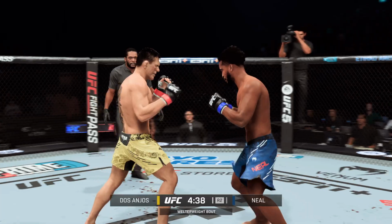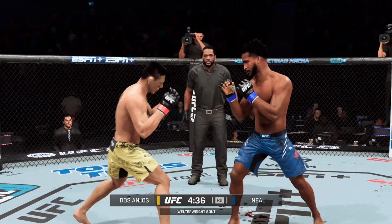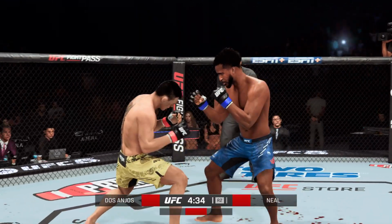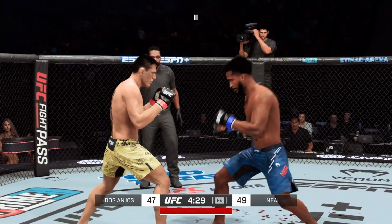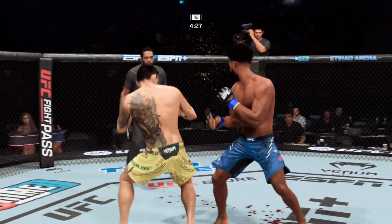Blocks the strike there, counters with a jab. Oh, he snaps off the jab yet again. Beautiful use of the jab, really, start to finish tonight. Did it in the previous round and picking up right where he left off here.